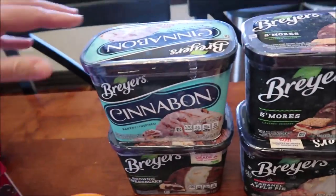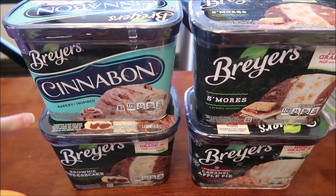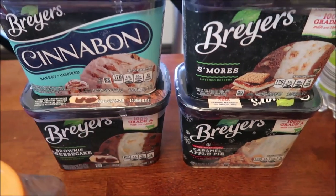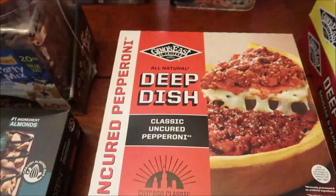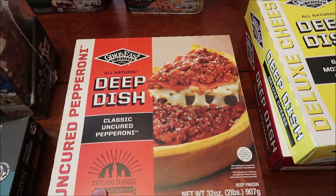We bought some Breyers ice cream to try. They all have seals on them, so I was totally willing to try them. We have the Cinnabon, the brownie cheesecake, the s'mores, and then there's a limited edition caramel apple pie that we haven't tried either. We found this Geno's East.